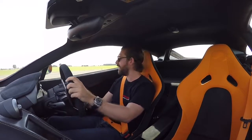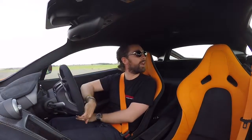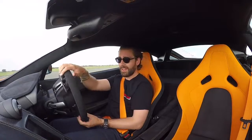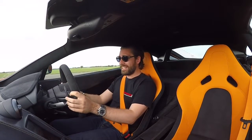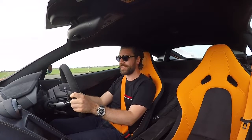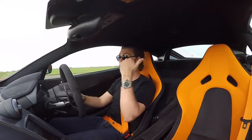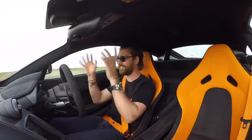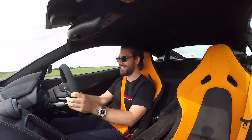Braking from that speed. Good God. Where's the F12? Is he about? I don't want to turn into the F12. That would suck, wouldn't it? Well, that's the verdict. The LT well and truly destroys an F12, and I'm not talking by a nose. It looks like two car lengths, maybe more. That's only what I can see in the mirror, but it's just gone. What a weapon. What a thing.